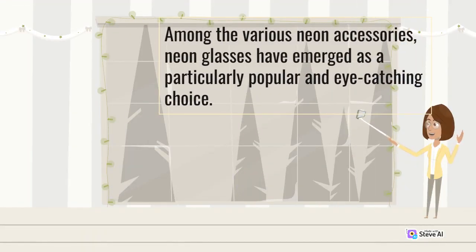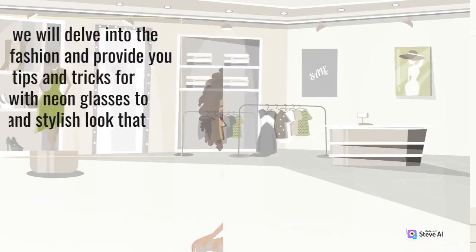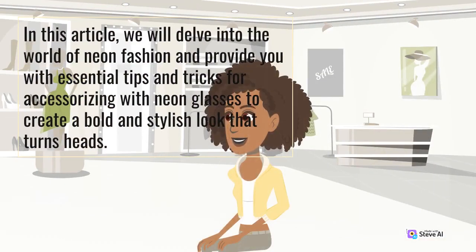Among the various neon accessories, neon glasses have emerged as a particularly popular and eye-catching choice. In this article, we will delve into the world of neon fashion and provide you with essential tips and tricks for accessorizing with neon glasses to create a bold and stylish look that turns heads.